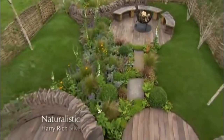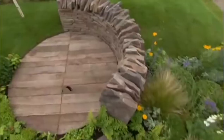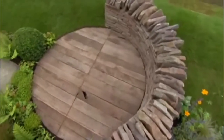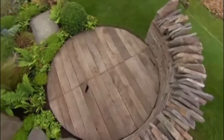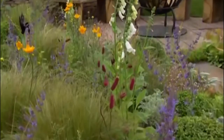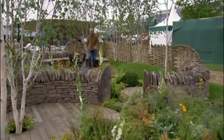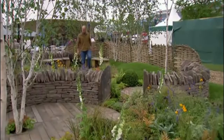This garden brings the outside in by taking its inspiration from the Brecon Beacons. The curves of the dry stone wall and oak decks evoke that local Welsh landscape. I really like its valley planting down the middle, whilst the lawn areas are all round the outside. Now that's an interesting and original idea. I don't think I've seen it before, but it doesn't feel forced.